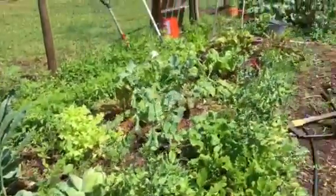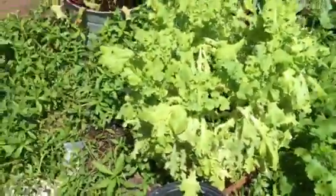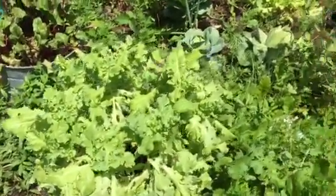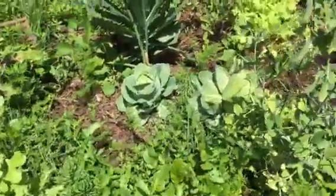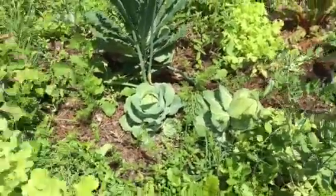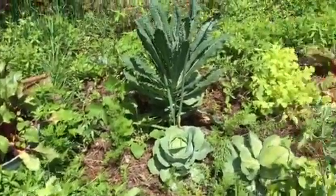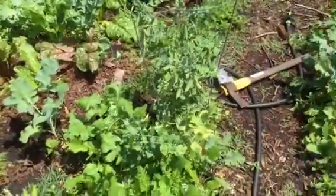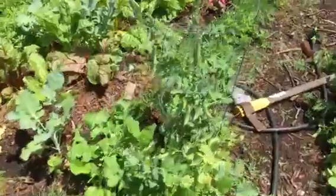More peas. Those all got to get picked today. The lettuce has gone bad. They're just going to be chicken food in a minute. And there's another cabbage that's got to get picked. There's not a whole lot to report. Everything's just much more mature than it was.